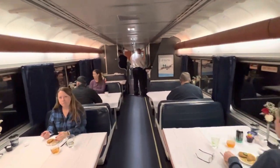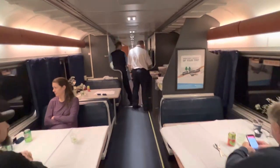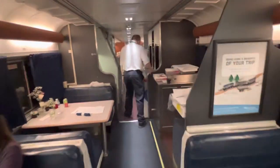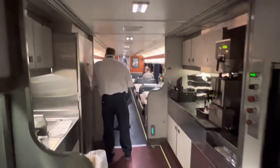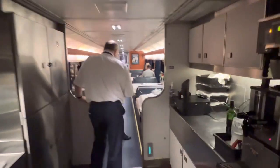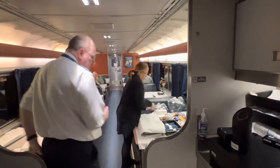Now in the westbound Empire Builder Superliner dining car. That is our room 3. She wants the 7:15, not the 6 o'clock. That was our waiter Zachary that just walked by. And the lady is Lorie, our lead service attendant.